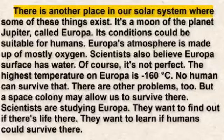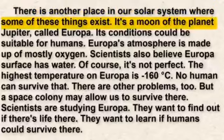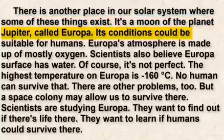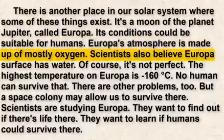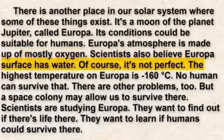There is another place in our solar system where some of these things exist. It's a moon of the planet Jupiter, called Europa. Its conditions could be suitable for humans. Europa's atmosphere is made up of mostly oxygen. Scientists also believe Europa's surface has water.